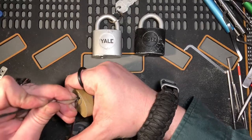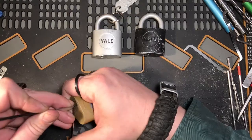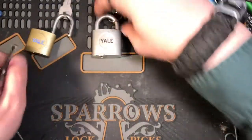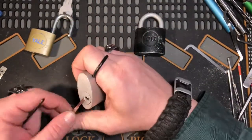I'm kind of forcing the shit out of these pins. Putting a lot of attention on these. Alright, there's one. Let's see here.